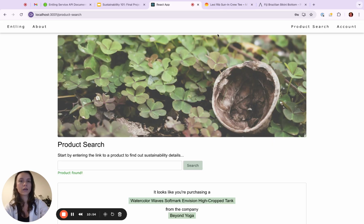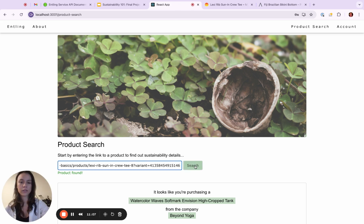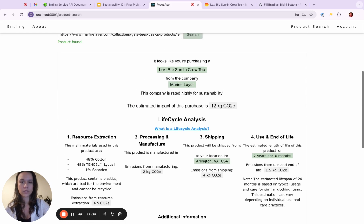You start by going to a product. Let's pick this product for instance. And all you have to do is take the link here and go back to the app, enter the link and hit search. And then my backend service is doing this full analysis. You can't see my screen at the moment. I'm only sharing my Chrome, but it's pulling up the whole lifecycle analysis based on each of the categories, and it actually found it pretty quickly.